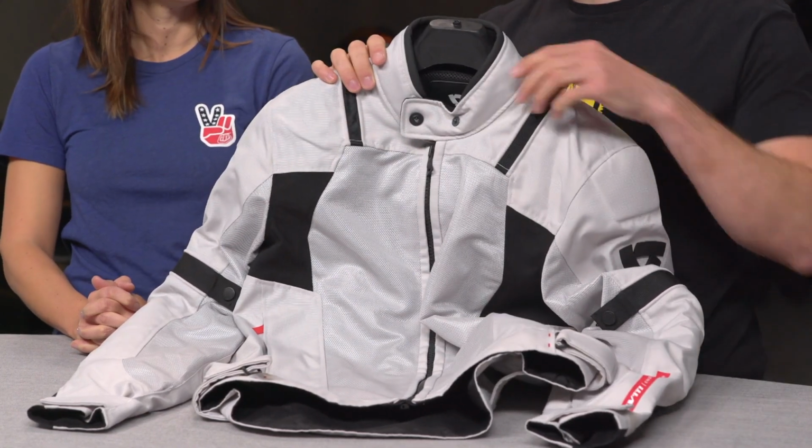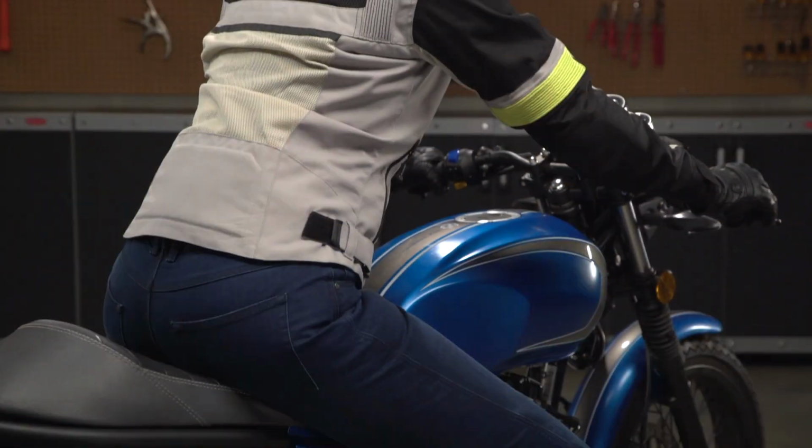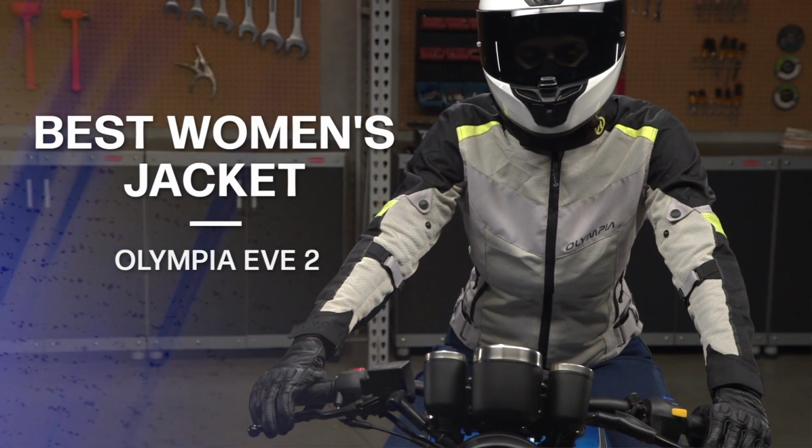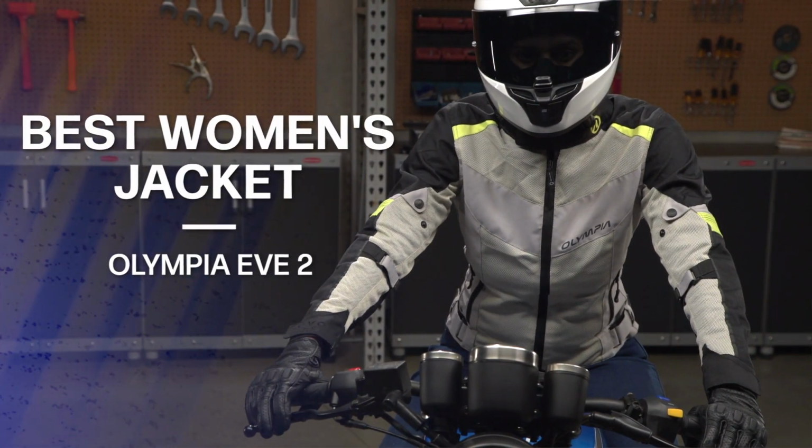And Jen, I think we talked enough about this particular jacket. What do you have next for us for the female riders out there? So for the female riders in the audience looking for a more American cut, check out the Olympia Eve 2 women's jacket, coming in around $200.